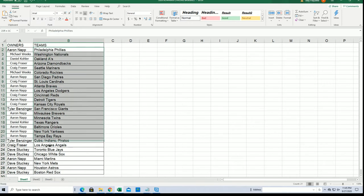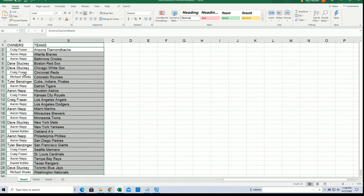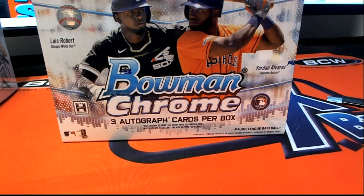We're going to alphabetize the list. Good luck with the Red Sox, David. The Yankees, Aaron. And some of the teams that are owned here. The White Sox, Dave got the White Sox. Boom. So now it's in team alphabetical order. And let's see what that first hit is coming out of here. I wonder if that first hit is going to be out of Chrome.